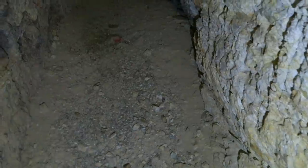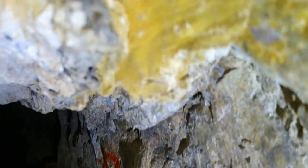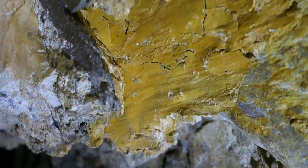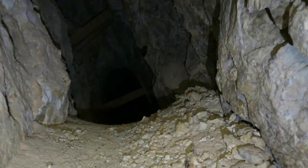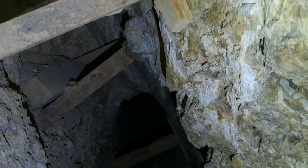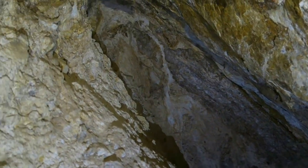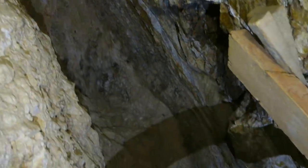And let's see. Looks like I might have a raise overhead here. Nope. Just a little stope here. And see the minerals right there. They're here. Bat freaked me out. A little stope right here. Runs up there. That bat's wing touched my ear when it flew by. That's what startled me.